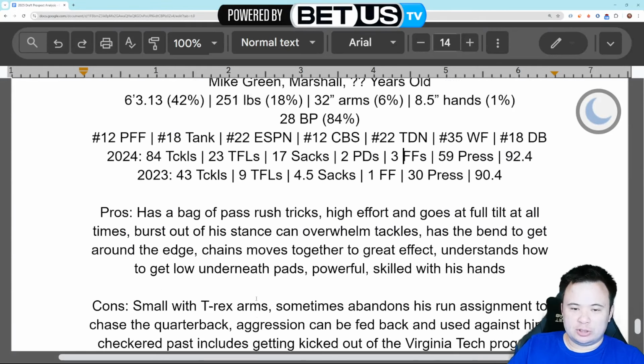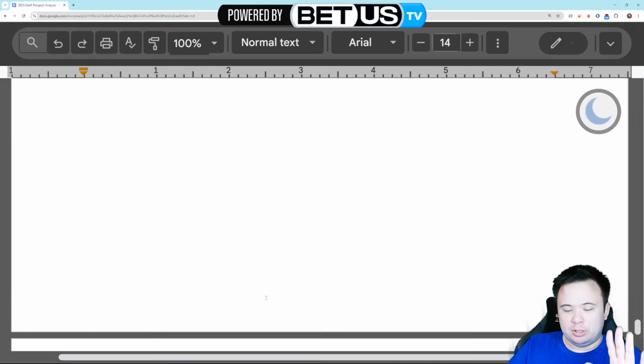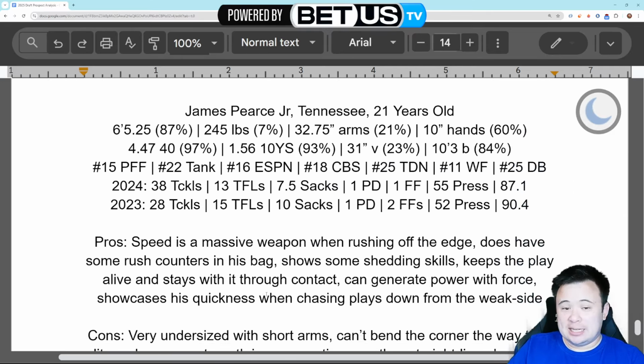I just don't feel like the first round thing is quite right. There's just too much going on here I don't like. I'm going to push him to the early second. Next guy is going to be James Pearce Jr.